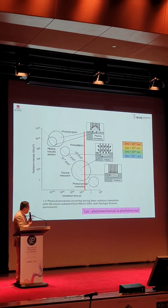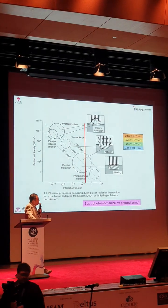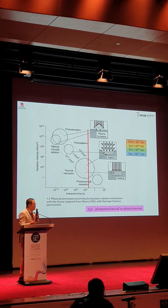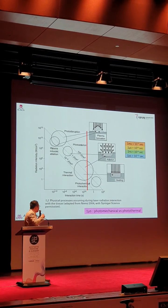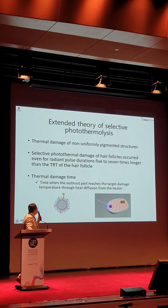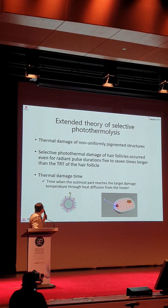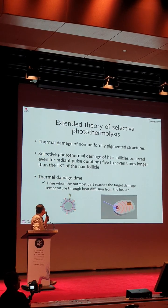This kind of laser also has a longer pulse duration. When we use a laser with a long pulse duration, it produces a photothermal effect. The earlier picosecond laser produces a photomechanical effect, so it is a different type of laser. When we talk about the long pulse laser, we can think of a very famous theory produced by Russ Anderson, the extended theory of selective photothermolysis.